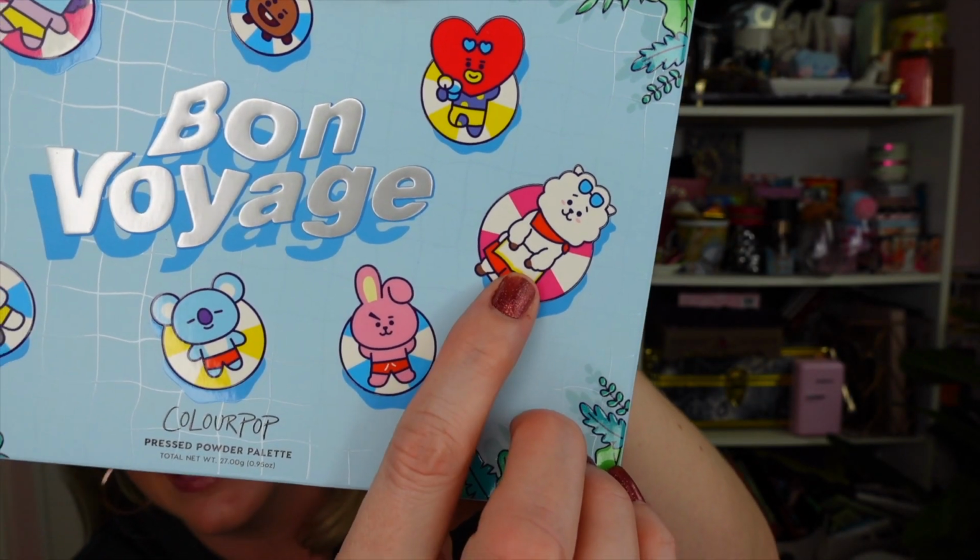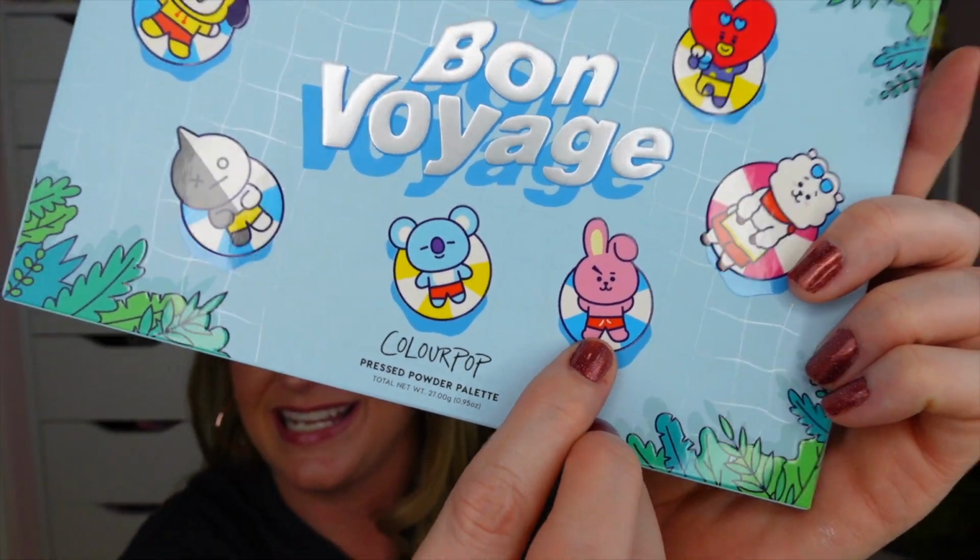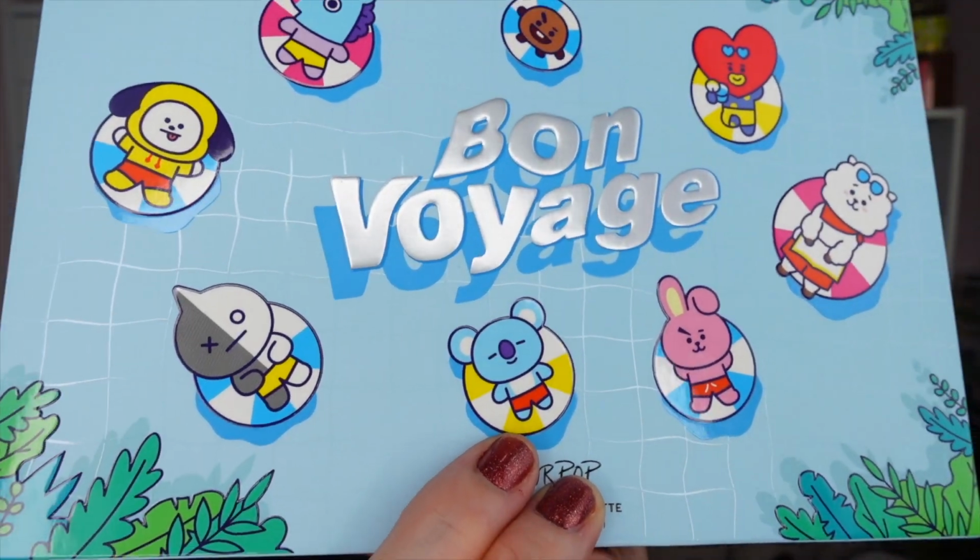Guy is an alpaca, and his name is RJ, and he represents Jin, who is the oldest member of BTS and also part of the vocal line. He's a singer, and his real name is Kim Seok-jin, aka Worldwide Handsome. And then this cute little bunny is Cooky, and he represents Jungkook, or JK. He's actually the youngest member of BTS, and let me tell you, he has got the most incredible vocal range. His range and his vocal control are incredible, and he was actually still in high school when they recruited him to BTS.